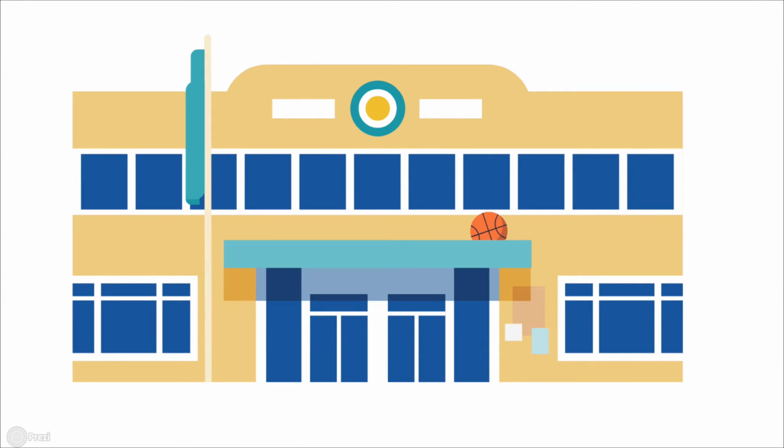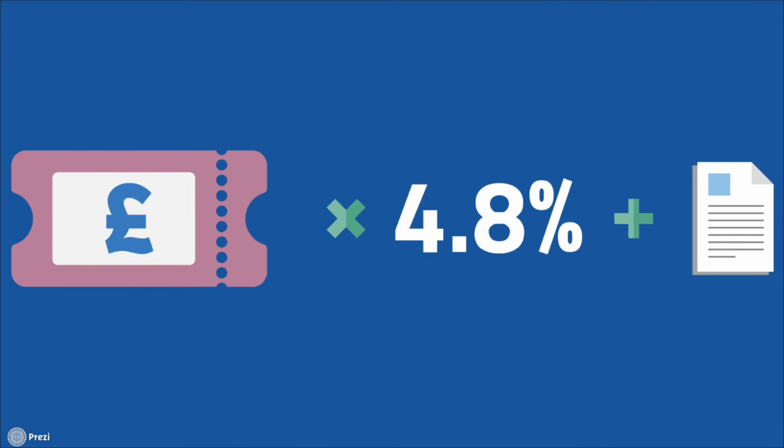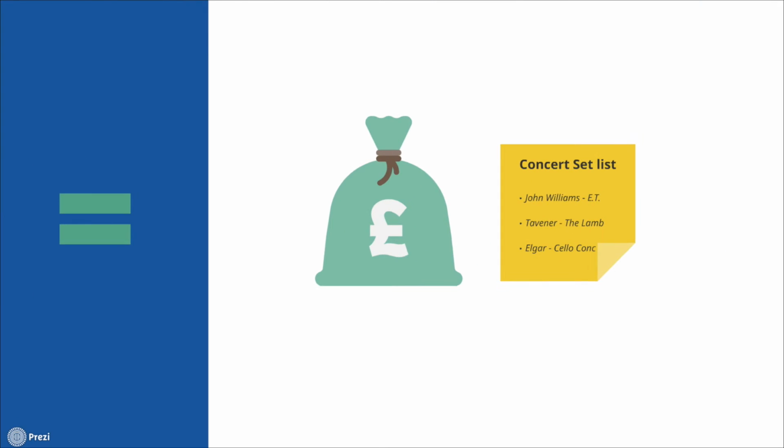So first of all, paying through the venue. Most dedicated music venues will have a licence with PRS for Music. If they do, then you must pay PRS through the venue. These fees are generally calculated as a percentage of box office takings, usually 4.8% depending on the venue's licence, sometimes with an admin fee which will be passed on to you as an invoice after the event.